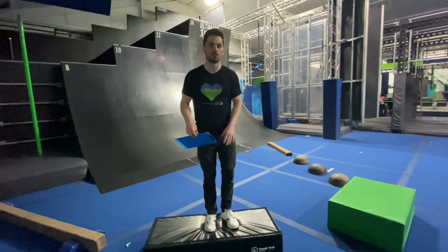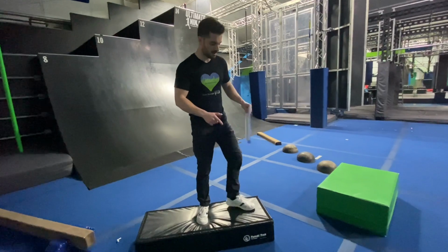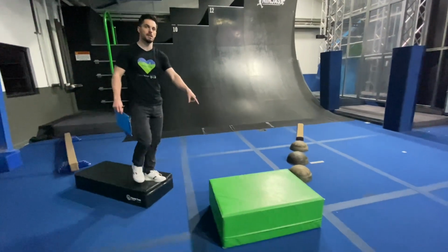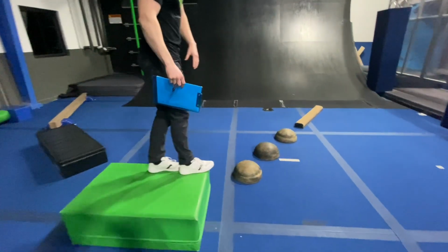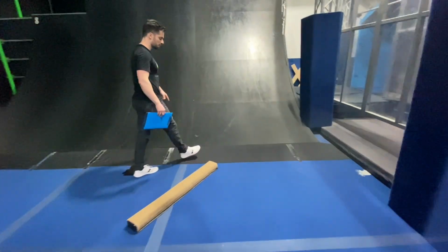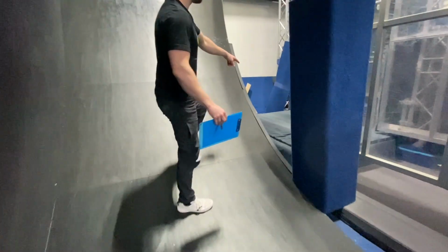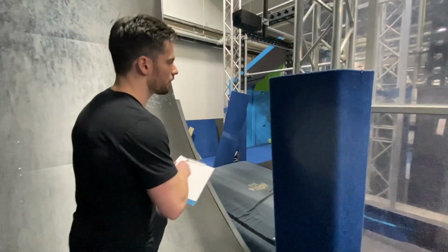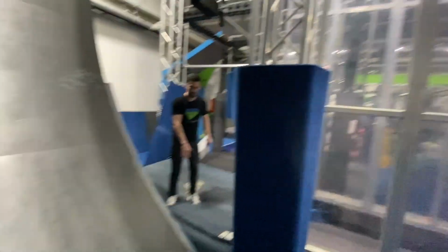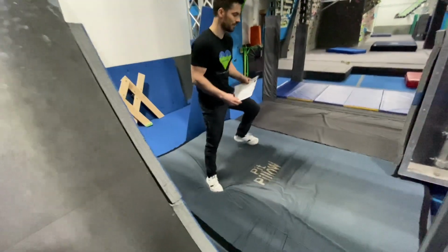Now, this is the start platform of obstacle number 3, which is called Snake Run. So starting on this black platform, you can use this green pad. You can use feet only on these stones, this balance beam, and feet only on the black section of the wall. Your dismount is that pit pillow. Hands are allowed on this foam right here. Get to the pit pillow, and that is a clear on Snake Run.